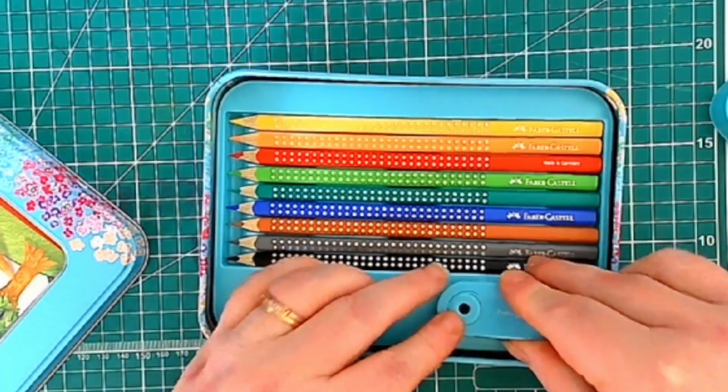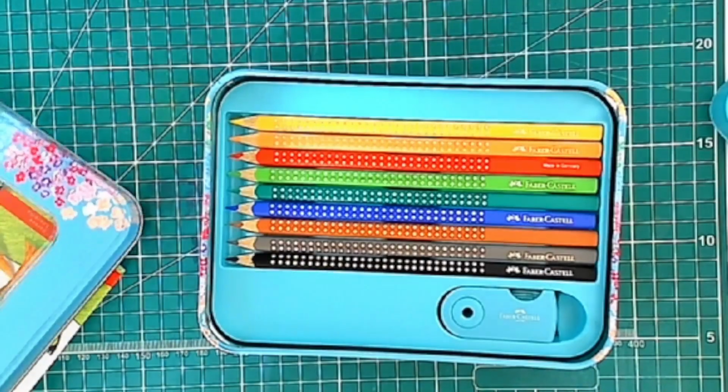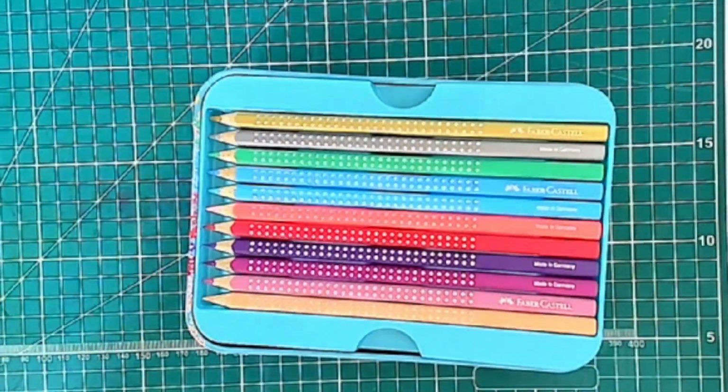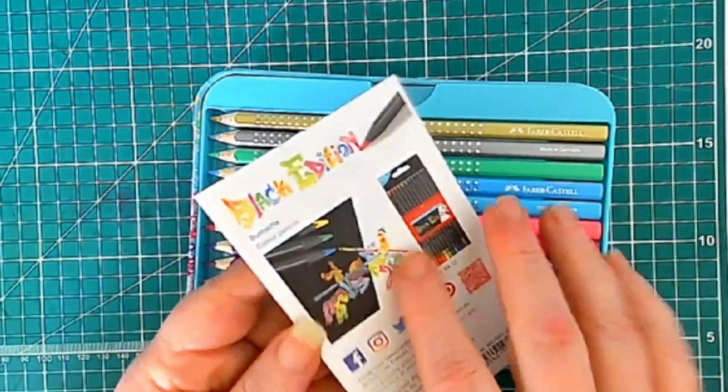And I can't figure out how to put it back in. There we go. So I do have a swatch chart that we are going to fill out with these wonderful, wonderful pencils. And of course we will be doing our testing and that sort of thing.